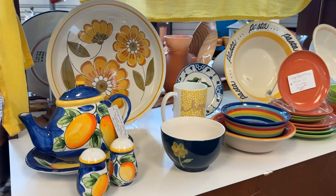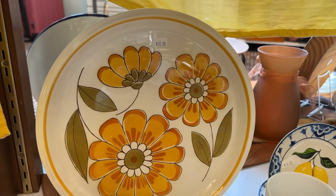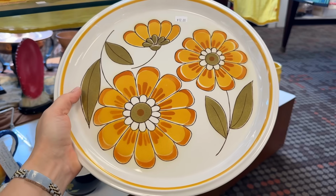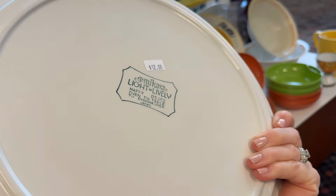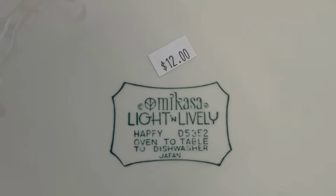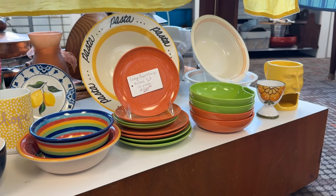More mid-century finds. Big and bold floral patterns. And we have a touch of that avocado, which was very popular in the 60s and 70s. You could use this for a plate of cookies, doesn't have to be for dinner service. Mikasa Light and Lively. Made in Japan, $12. And I think they just had one plate.